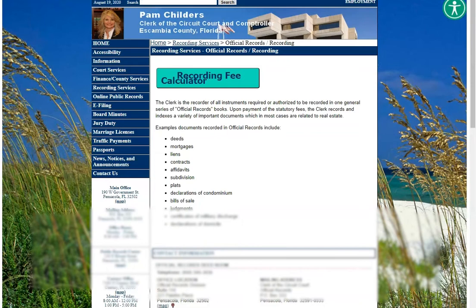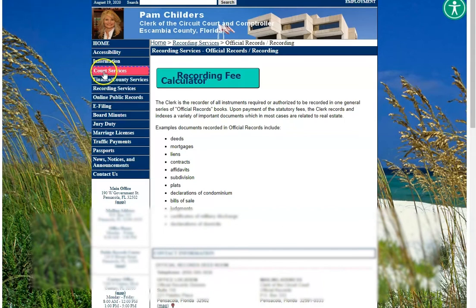Okay, the next step, you just want to go to your county's Clerk of the Court's website so you can pull up the lawsuits against the homeowner. Ours is Online Public Records, and this is where you're going to look for what's been filed against the homeowner.